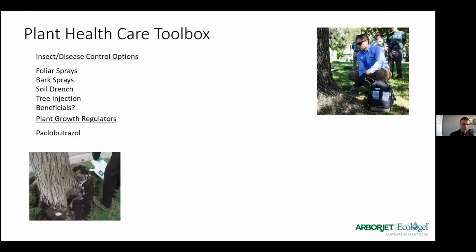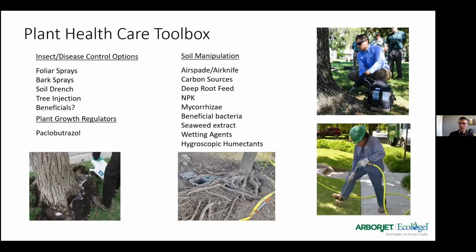Plant growth regulators. That is a great tool in your plant healthcare toolbox. Probably one of the most underutilized tools, in my opinion, but can do a lot of good. And we're going to talk about it as we go through this today. And then lastly, this is probably the largest category of plant healthcare. It's your soil manipulation.